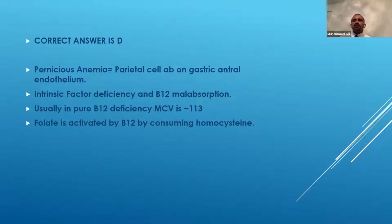Before we move forward, just quickly, in case of B12 deficiency anemia, the folate is almost always involved, because folate and B12 metabolism and their use in the bone marrow to synthesize hemoglobin is codependent. Folate is activated by vitamin B12, and vitamin B12 uses homocysteine as a coenzyme to activate folate. So folic acid, when it's activated, is incorporated into DNA synthesis and RBC manufacturing in the bone marrow.